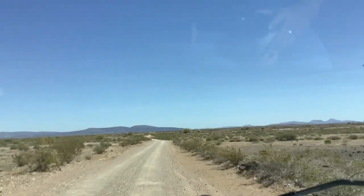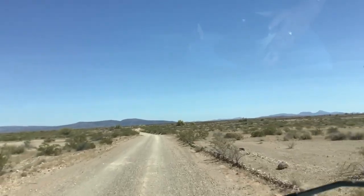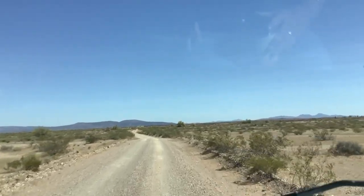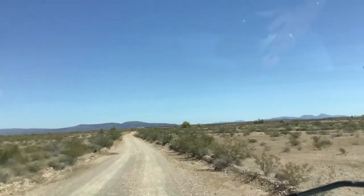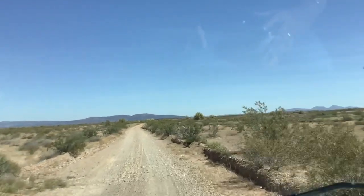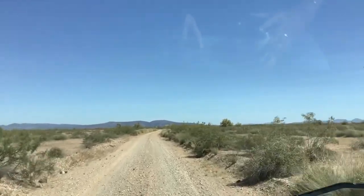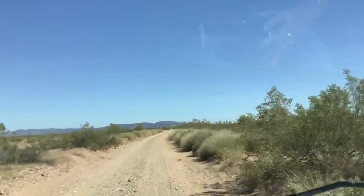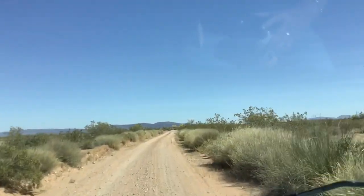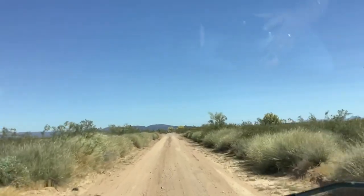And the road so far is, well, if this was a forest, you'd call it a fire road. But since it's a desert, it's just a road. Fairly smooth. We've encountered just a very little washboard. A little bit dusty today. And it's only 89 degrees. Yeah, about 89 degrees so far at 10:30 in the morning. Should be a great day out here in the desert.